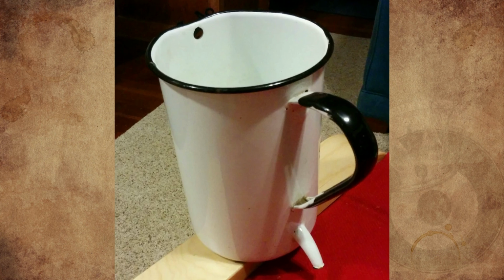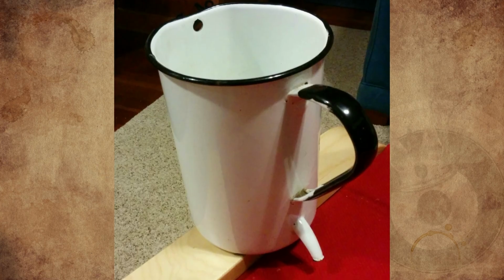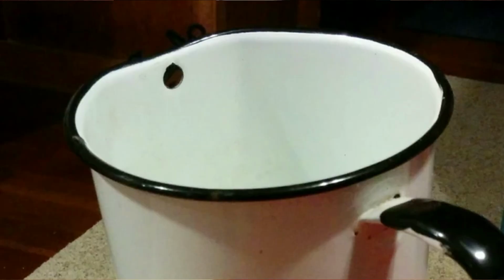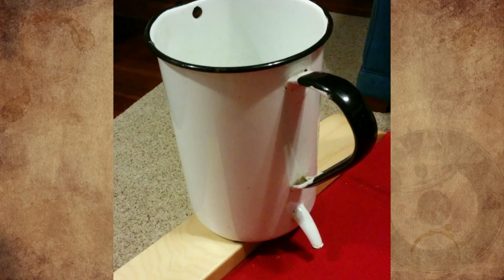What is this porcelain kitchen device? This was found at a yard sale and maybe some kind of a separator. Around 18 centimeters tall, 10 centimeters in diameter, and has a spout by the handle. There is a flattened side with a hole that may have been used to hang it on the wall. Any idea what it is for?